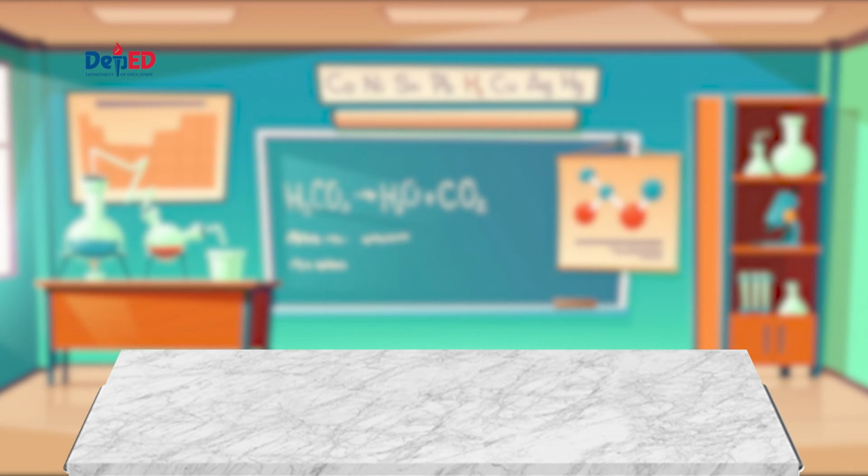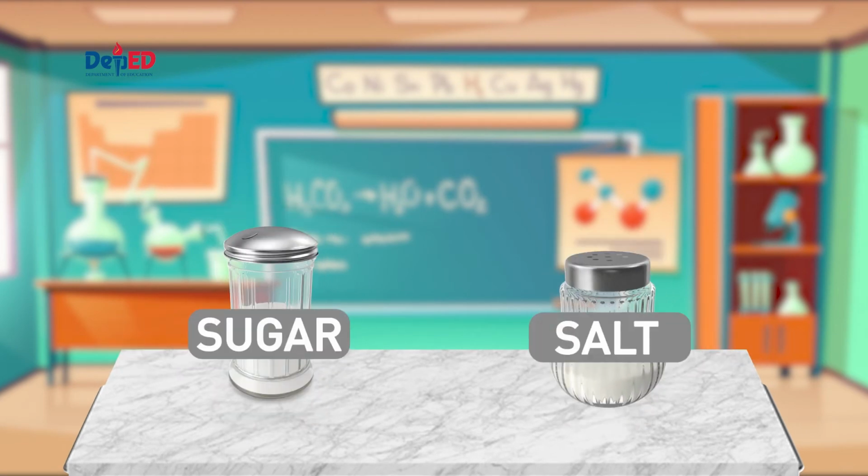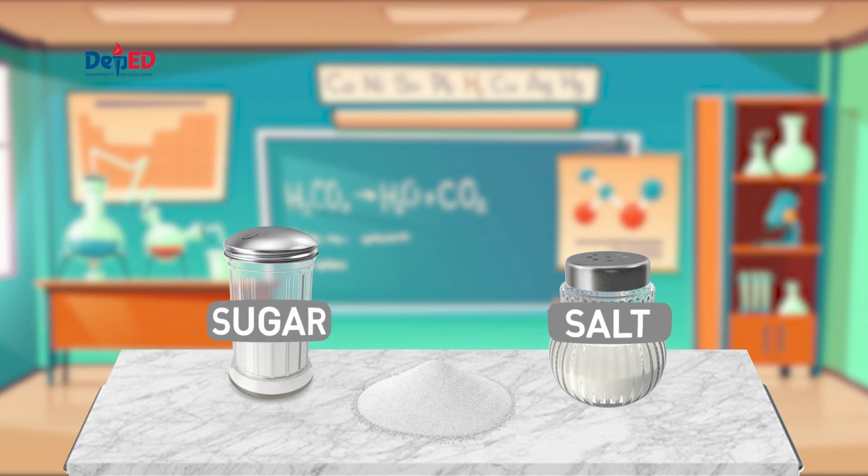Based on the story that we read, the two products that were bought from the store are sugar and iodized salt. Did you notice that sugar and iodized salt are physically alike? Yes, they have the same color and both have fine texture. This is why labeling is necessary. It provides information about the products. By doing so, people will be guided on how to use them properly.